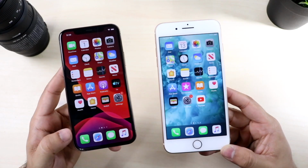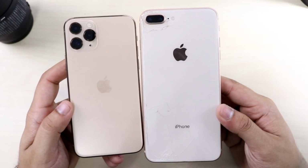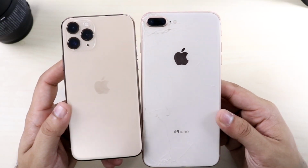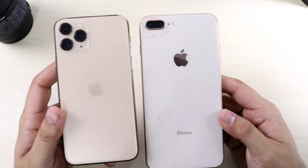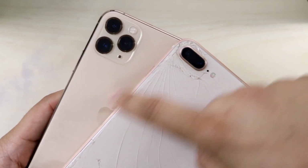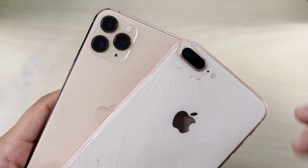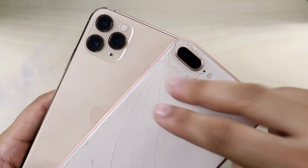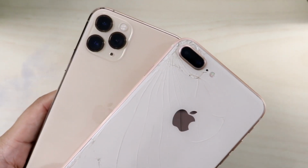So once again, another camera comparison, this time between the iPhone 8 Plus and the newly released iPhone 11 Pro. Now, I've been doing all these comparisons with the iPhone 11 that I totally forgot to do it for the 11 Pro, so I kind of have to go back and do these ones, and there are a lot of differences even between the iPhone 11 and the 11 Pro, but even between the 8 Plus and 11 Pro, there are a lot of differences, don't get me wrong, and I'll do my best to go into the details.